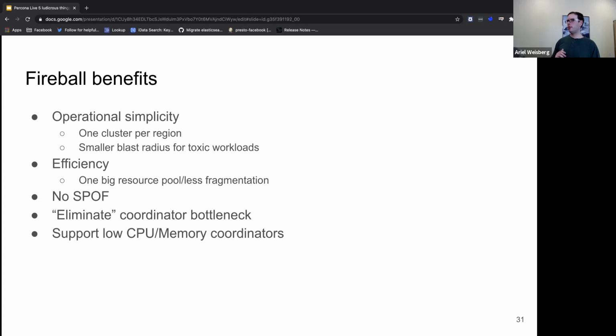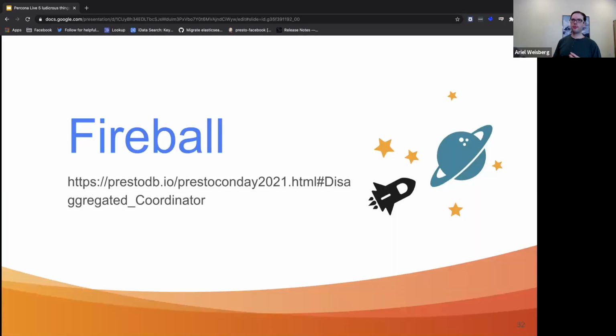Having a single cluster per region also means that queries can be scheduled across a much larger pool of workers, and that means we can do a better job of finding underutilized workers. This eliminates a single point of failure for clusters, as the cluster can continue to serve queries even if one of the coordinators is unavailable. It's still a single point of failure for the queries executing at any specific coordinator, but it's a material improvement. This also helps with supporting low CPU or low memory coordinators, as you can add as many as needed to achieve the required capacity. You can learn more about Fireball from Swapnil Taylor's recent PrestoCon presentation.